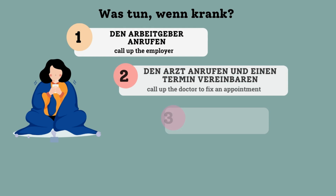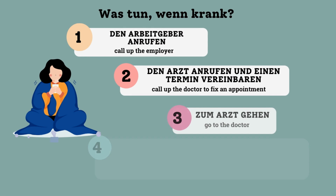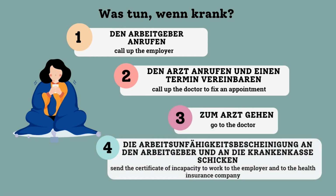Den Arzt anrufen und einen Termin vereinbaren. Then go to the doctor and get yourself examined. Zum Arzt gehen. If the doctor prescribes you rest and sees that you are unable to go to work for a few days, he will give you a medical certificate or die Arbeitsunfähigkeitsbescheinigung. This you have to send to your employer and a copy to the insurance company.